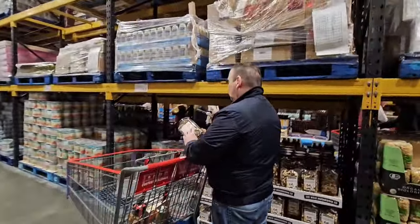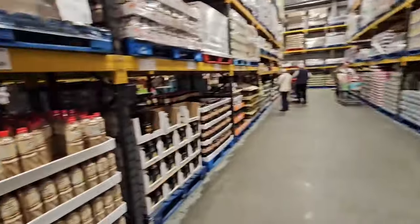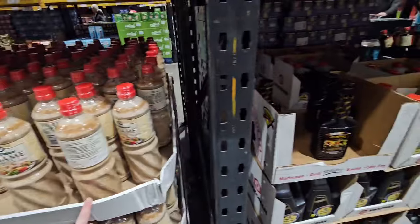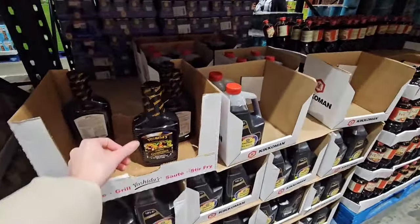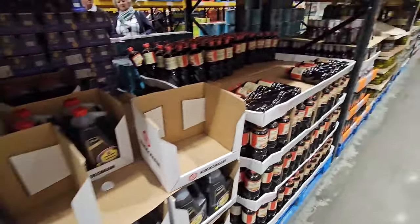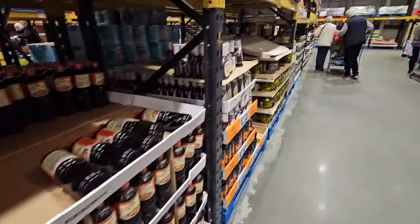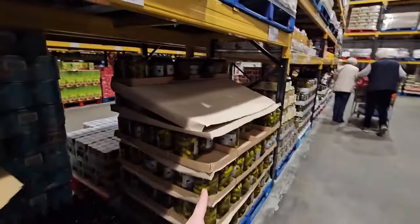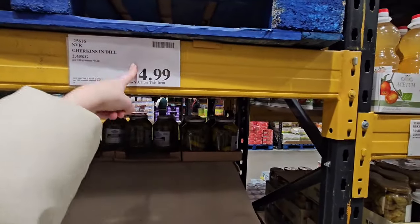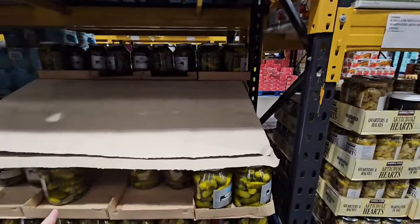Dried mushrooms. Sesame sauce. Look. Original gourmet sauce. Teriyaki sauce. Look at the pickles. It's $4.99 for the gherkins in dill. You want one? Let's buy one.